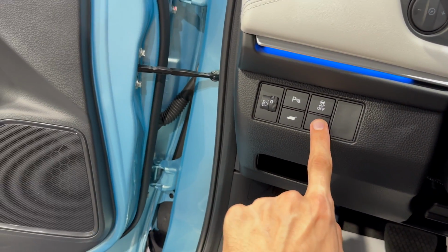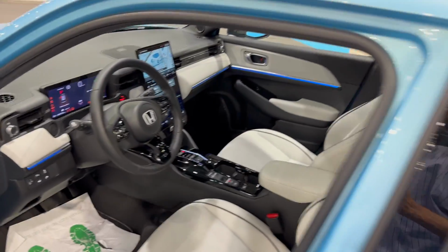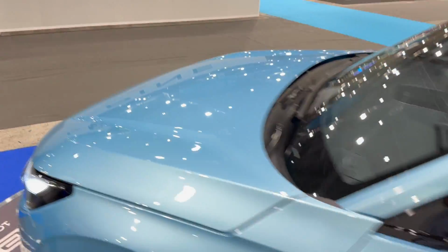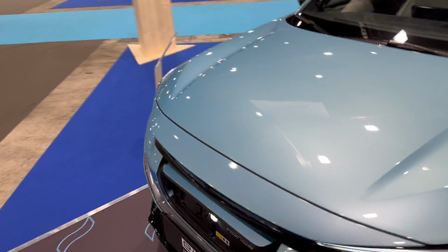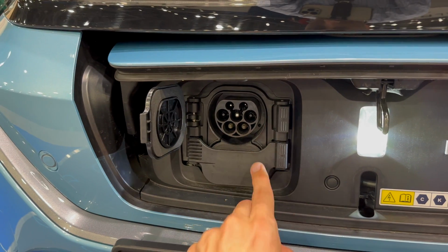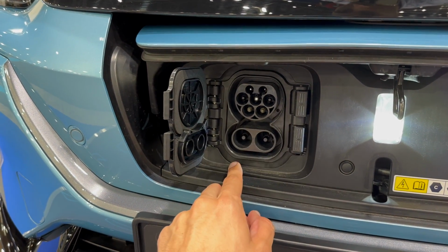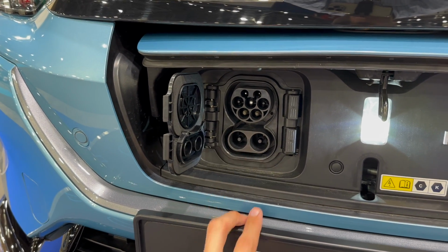Now I'm going to show you the charge port. So I actually accidentally pressed the windows. Okay, they're all locked. And just to wrap it up here, so you can see that it automatically goes up. There's a light here, so you have your AC or type 2 connection for slow charging, and then CCS2 connection for the DC fast charging.